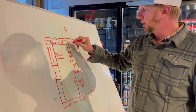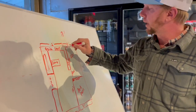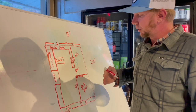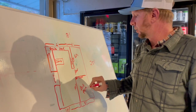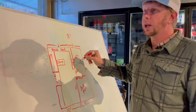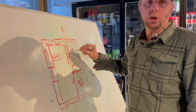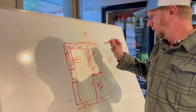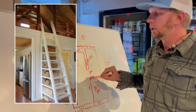Our loft area will actually be over this bedroom and bath, and it'll be a full 20-foot loft as tall as the ceiling. Haven't figured out how tall these walls are on the bedroom yet. Still got to work that out with the pitch of the roof. I can't remember the math on it, but the builder's got that in his head. That way this loft will be huge. There'll be plenty of room up there for storage, guests, whatever happens. There'll be some type of ladder system that you'll climb to get into the loft.